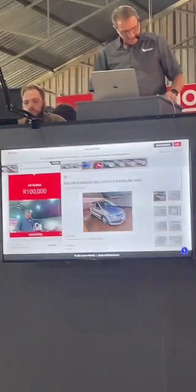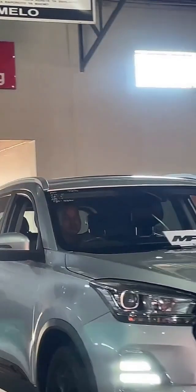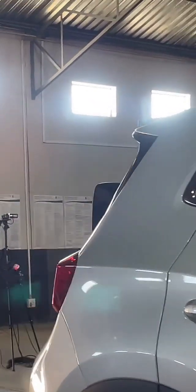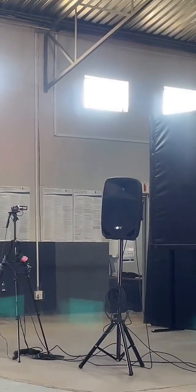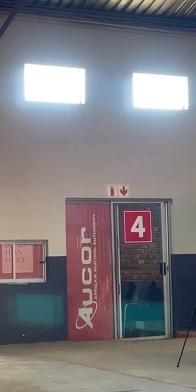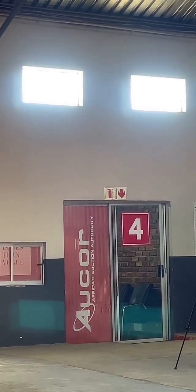Next, lot 97, it's a 2022 Chery Tiggo. I prefer this size Tiggo, to be honest. You've got a couple of meters here, 34,000 kilometers, which is way below the average rate. Can you start that? 34,000 kilometers. This is the auctioneer's name that you can see here. So if you Google those, you'll find the address in Centurion.